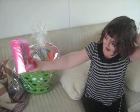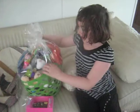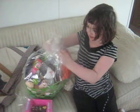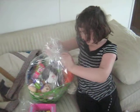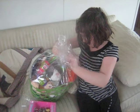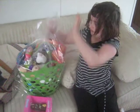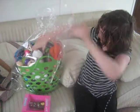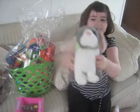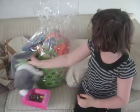What did the bunny bring you? Chocolate. What else? That looks like a pretty big basket. Yeah, holy guacamole. Bunny. Oh, it looks like Fumba Woomba. Let's see. Oh, Easter Bunny must know Pop Pop. Tied it pretty good. No, it's just that toy. What is it? Oh. What else is in there, honey?